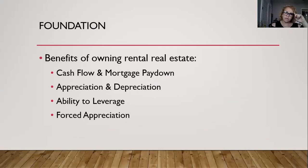All right. A lot of you guys already know this, but just the foundation of this: the benefits of owning real estate, right? You have cash flow, mortgage pay down, and appreciation, right? Properties go up in value. You get depreciation expense, which is not even a real expense, yet we get to write it off our taxes, which just helps us pay less tax. We have the ability to leverage, which means you can take the same amount of money, call it $15,000, and you can go buy $15,000 of stocks, or you can take $15,000 and go buy a piece of real estate that has a much higher value because you can get a loan. All right, so that's leverage.